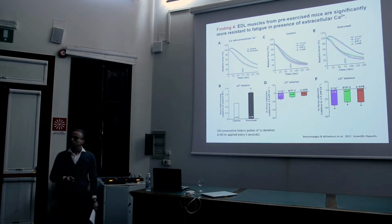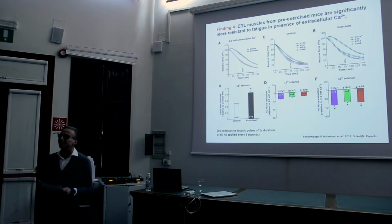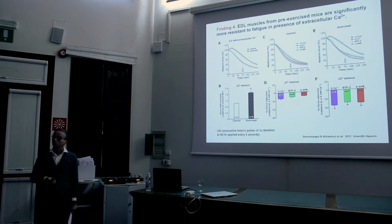Can I ask something right now before I forget? The pre-exercised mice, what is the time frame between the first exercise and the second, please? Okay, the mice were exercised and immediately sacrificed. The time from the exercise to the fixation for electron microscopy, or this experiment, is less than 1 hour.